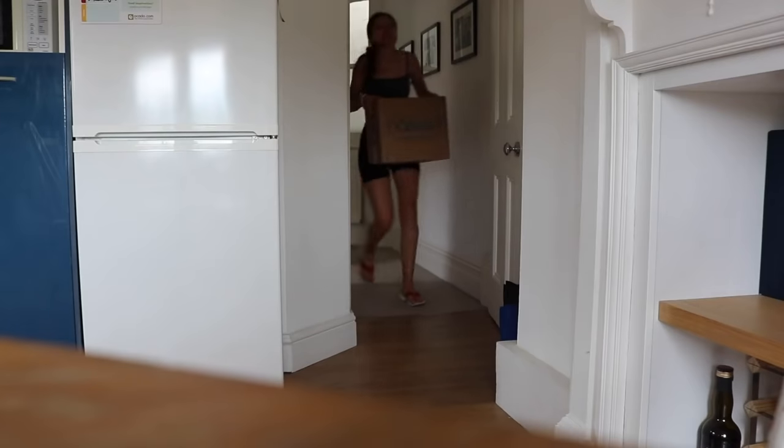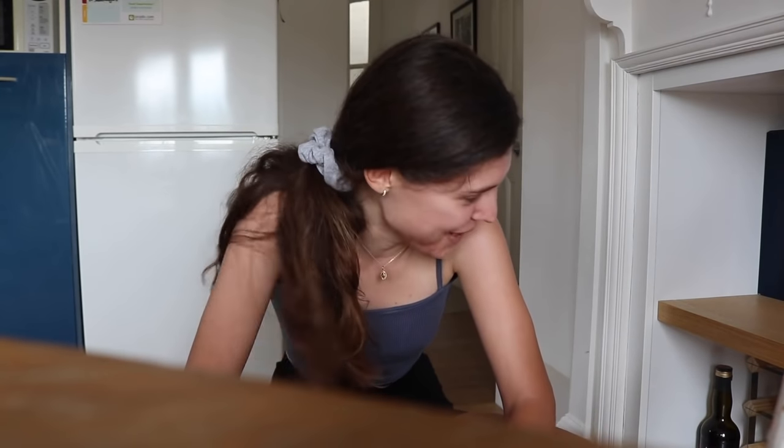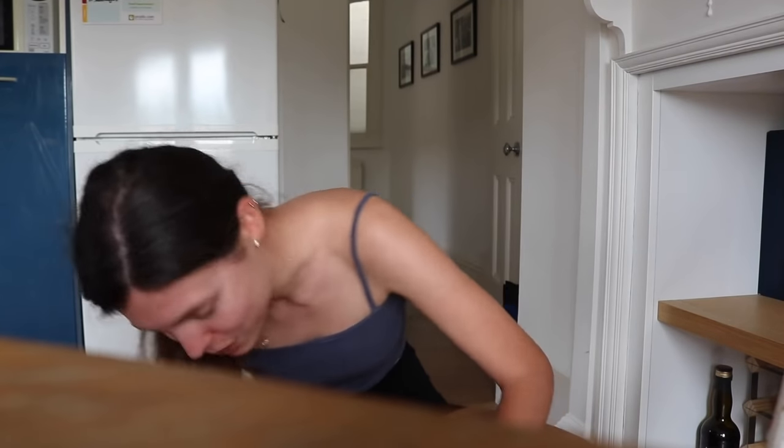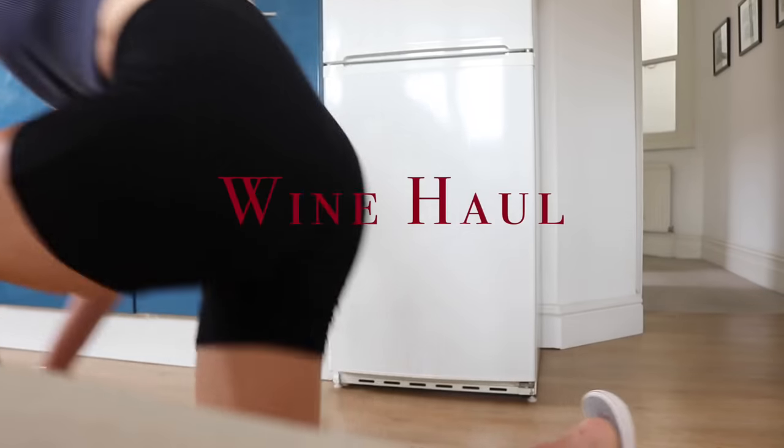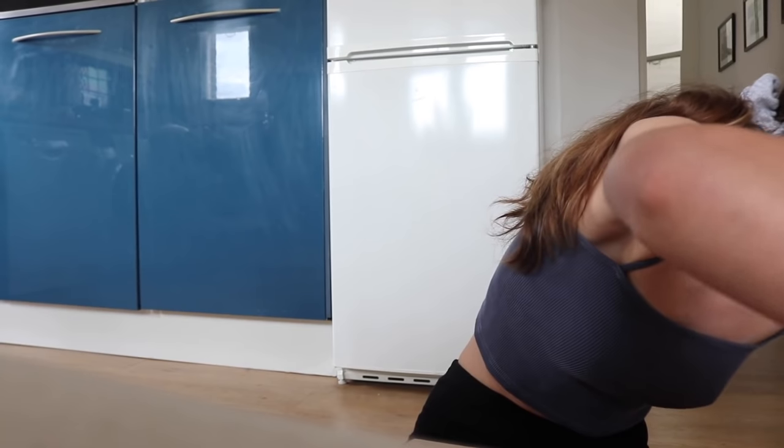Anyway, we ordered wine and it's arrived. Oh my god. Oh, I'm excited. Mum and I ordered wine. I put the wine rack together and then Mum and I were like, we gotta fill this. Where did we order from? It's called Naked Wines. So let's have a little wine haul, shall we? Brilliant. I enjoy knowing that this is probably content you would only expect from me. Definitely not off-brand for Emma, is it, Lord?